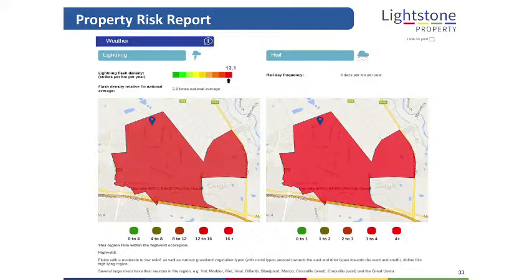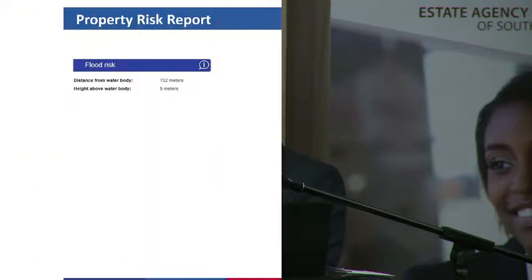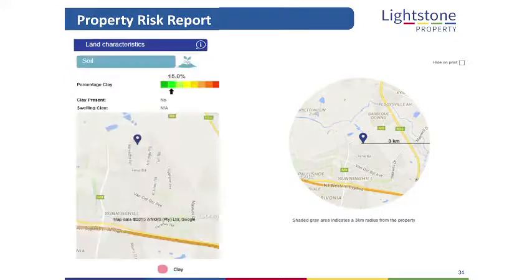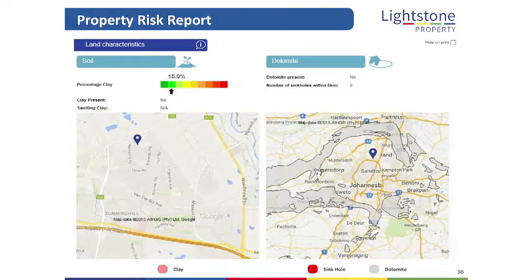We go further into weather risk, so lightning risk, the lightning flash density, how many strikes per kilometer per year. Hail, I suppose lightning is not as predominant here as in Gauteng, but it gives you that indication. The hail day frequency. So these are all things that insurance companies and valuers and estate agents would have a look at. We look at the flood risk, so the distance from the water body. How high are you above the water body? So we look at land characteristics, so your soil, your percentage clay, the dolomite, so how likely is your property going to fall through the ground.